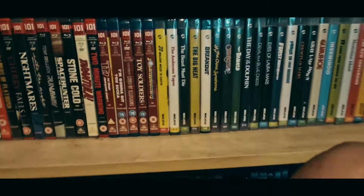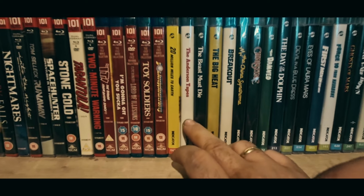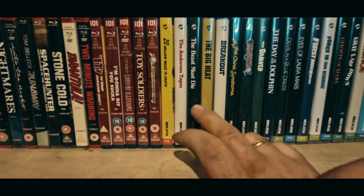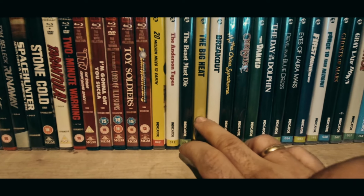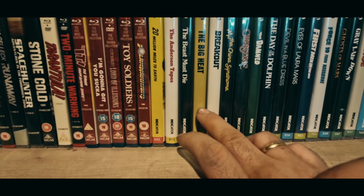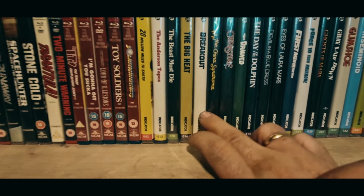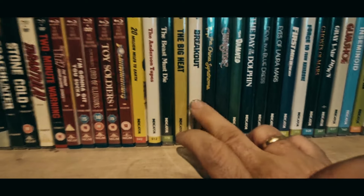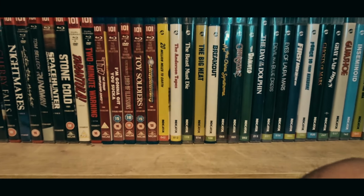And that brings us on to the Powerhouse collection with 20 Million Miles to Earth, The Anderson Tapes, The Beast Must Die, The Big Heat. The Big Heat is phenomenal. It's like Taken, you know, the Liam Neeson film, but from 1952. Breakout, a lot of fun. I'd never seen Breakout until I bought the Powerhouse one. It's a lot of fun.